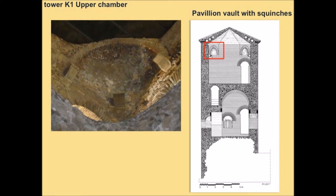Then we go up to the tower. For the tower, one of the most interesting construction details is the use of the square form of the tower, which has at the corners these elements that architecturally are called squinches. These squinches are necessary. They reduce the vault, which is a pavilion vault. It's not like a dome, it's not a dome.